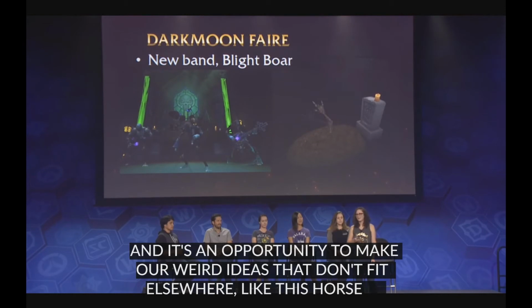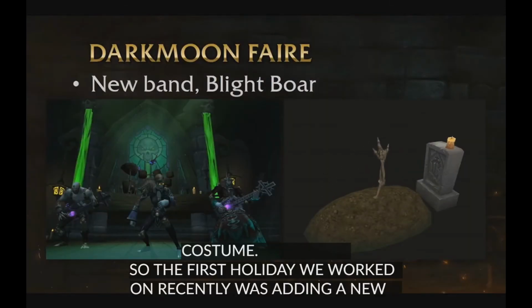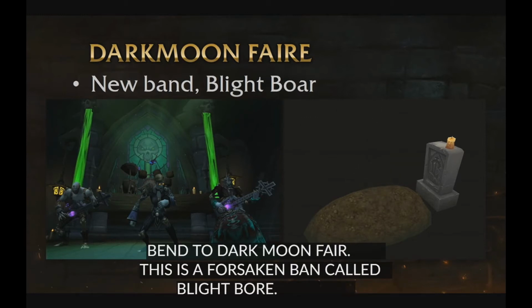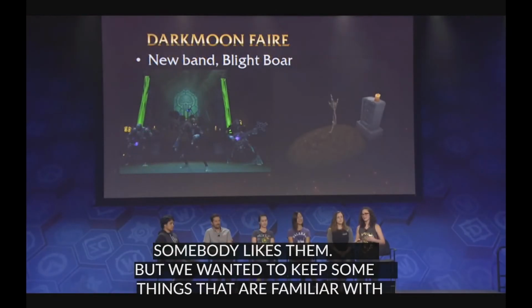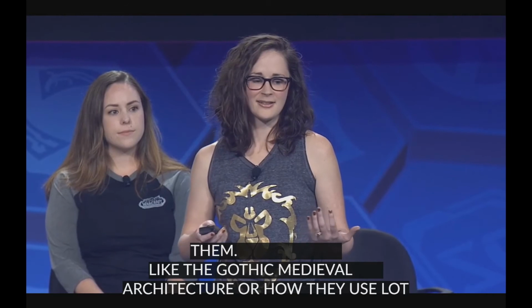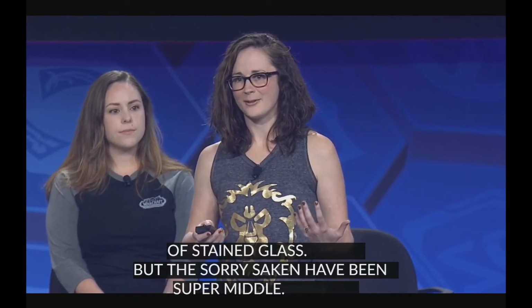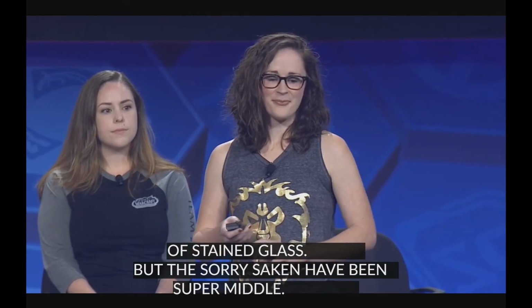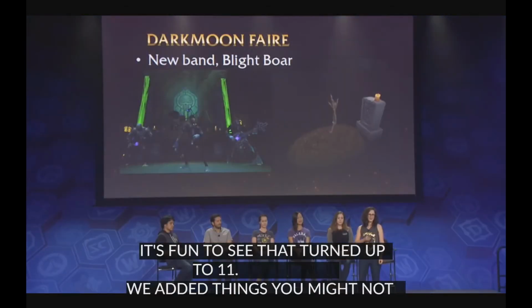So the first holiday we worked on recently was adding a new band to Dark Moon Fair. This is a Forsaken band called Blightbore. Somebody likes them. But we wanted to keep some things that are familiar about them, like the Gothic medieval architecture, or how they use a lot of stained glass. But the Forsaken have always been super metal, so it's fun to see that turned up to 11. And then we added some things you might not have noticed, like this arm that pops out of the grave and starts rocking out with the band.